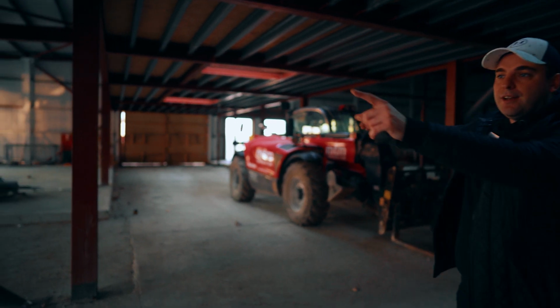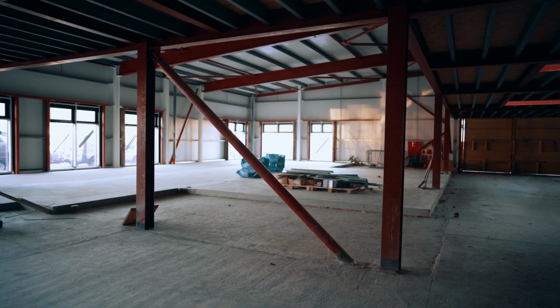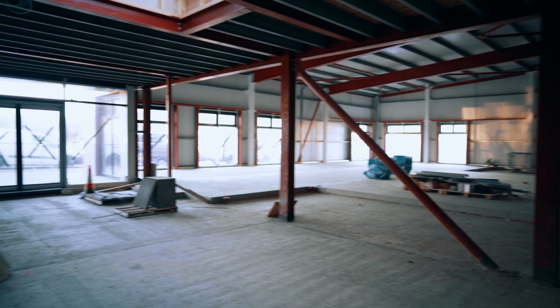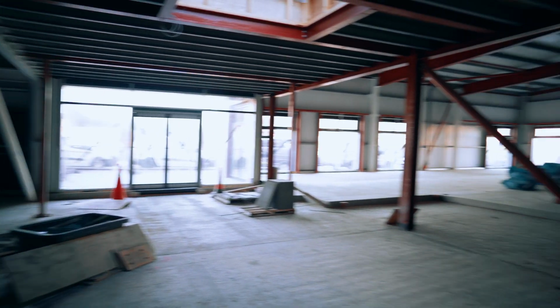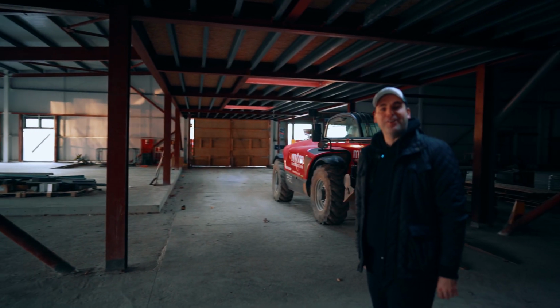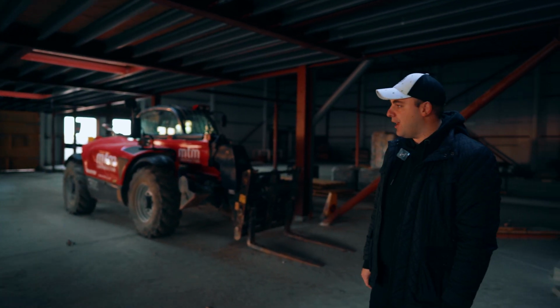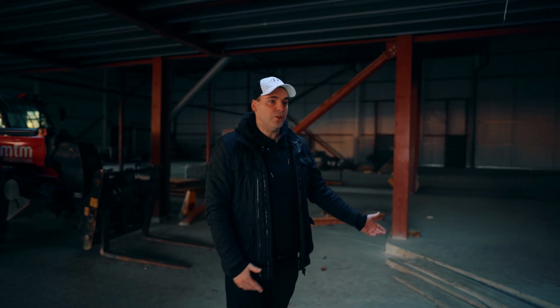But what we've got here is 2 main entrances. So we've got the car park at this entrance and one of the main doors here as well. What I would say is the large Noah-like doors will not be there when the building opens. That's just to help with materials coming in and out of the building during the next phase of the project. So now what we'll do is we'll move into the auditorium.